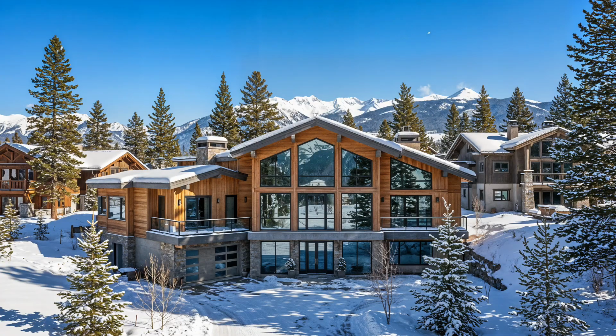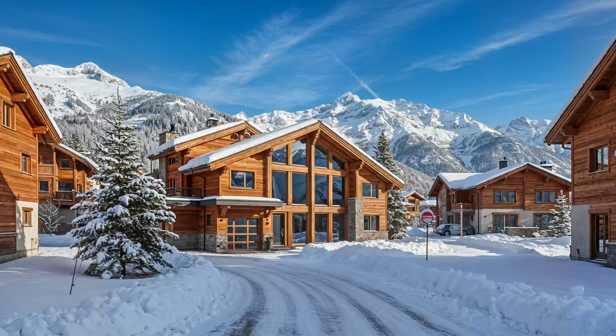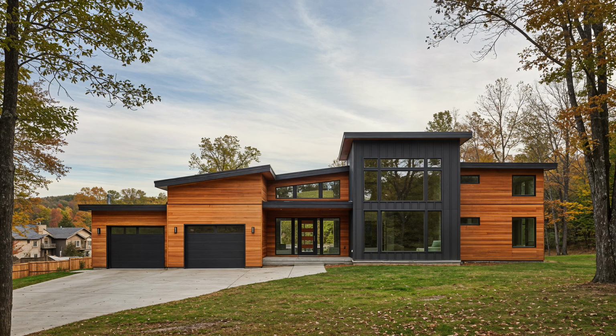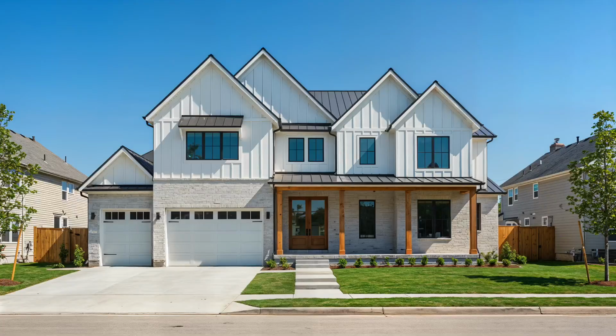What sets a mountain modern home apart is its bold use of glass, steel and wood all in one exterior, a blend of natural and industrial materials that reflect both ruggedness as well as refinement. These homes typically have large expanses of glass and exposed structural elements, and it's also common to see stone or timber paired with very modern industrial cladding around the roof line or the window frames. If this house looks equally at home in a forest or in an architectural magazine, chances are you're looking at a mountain modern.